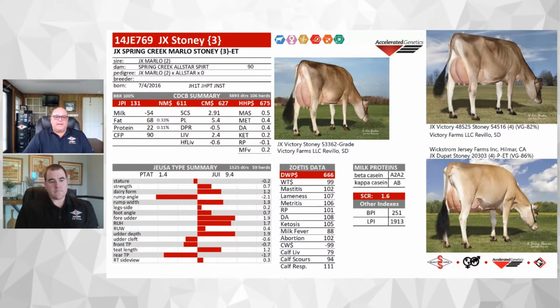Yeah, Mark, I agree. He's a bull that has been around, but he's got a great deep pedigree, 6 very good or excellent dams, I'm pretty sure, behind this bull. Just a great addition, and I'm glad to see Zoetis finally figured out they had some issues with their data. This bull was a big recipient. He went from 67 Zoetis mastitis to 102.